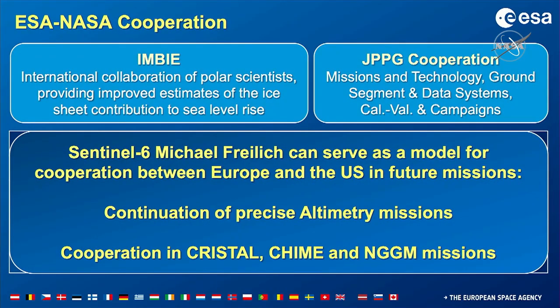And this was fantastic work over a couple of years where the best scientists on both sides of the Atlantic have been putting together data models to have a better understanding. But you also see JPPG, which is a joint program planning group between NASA and ESA, where we work on different domains. And in fact, in one word, this cooperation which we have built up through Sentinel-6 Michael Freilich is such a wonderful cooperation. And I really would like to thank my partners in NASA, who have been so committed to make this happen, that we have decided that we want to further explore this cooperation on new missions.